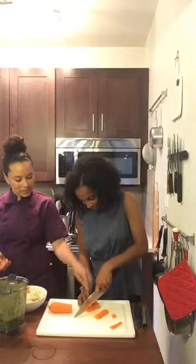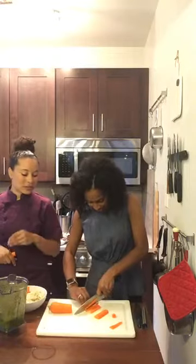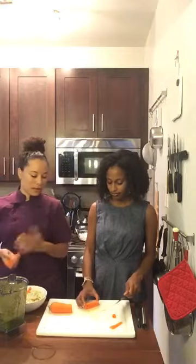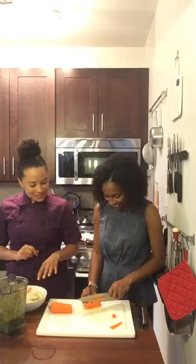Perfect. And make sure to protect your fingers there. It feels weird at first to protect your fingers, but it is really good to try to get yourself in the habit of doing it, because as you get faster at chopping, if you're chopping really fast and you're not protecting your fingers, you can cut them off. You're going pretty slow now, and you're paying attention. All right, so careful of your fingers.